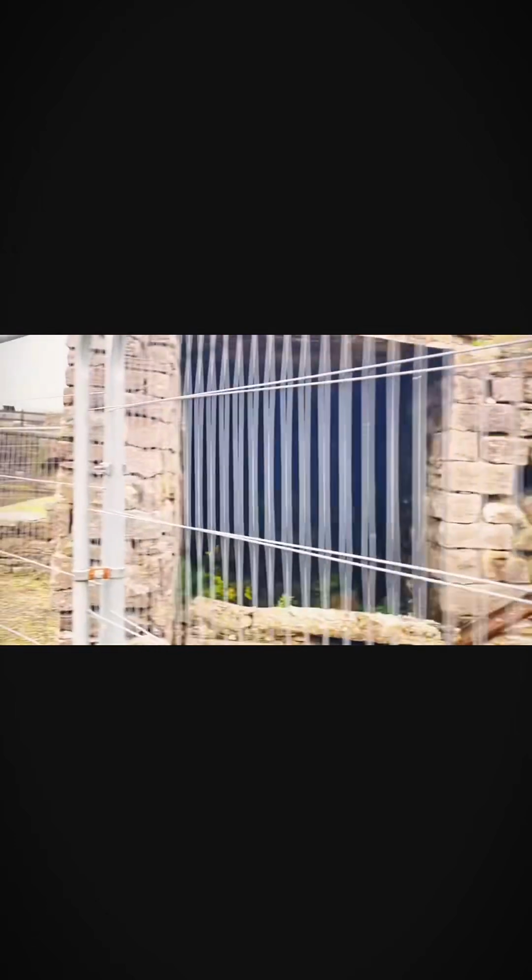But now you can see an unrestored wall behind the fence, and there's no mortar. So it's literally built like the farm walls. All dry stone. Because that's how we built things back then.